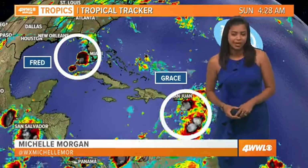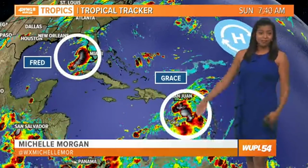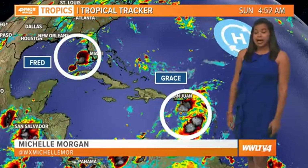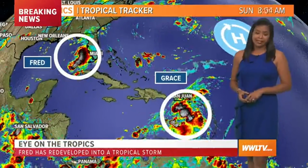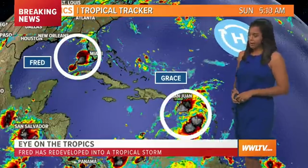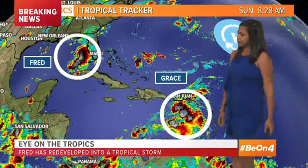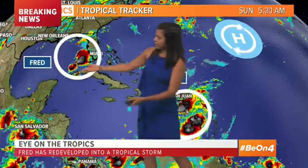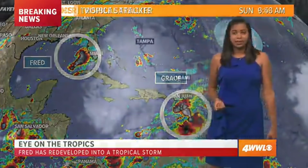It's a little after 10 o'clock a.m. and we're still keeping our eyes on Fred and Grace. Fred has been upgraded back into a tropical storm as of the 10 o'clock update. Grace is still poorly organized. The center of the storm is south of Puerto Rico. But again, you can see Fred now slowly moving into the eastern Gulf of Mexico this morning.